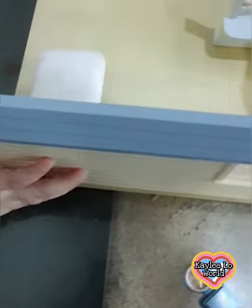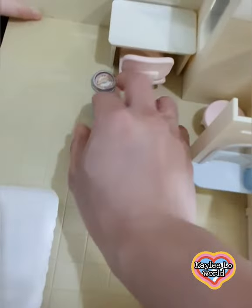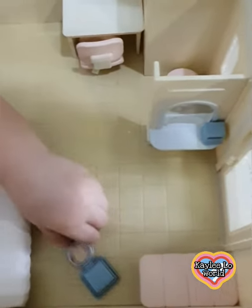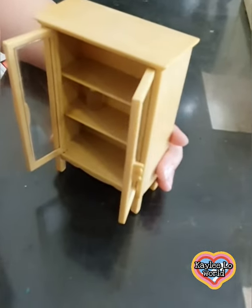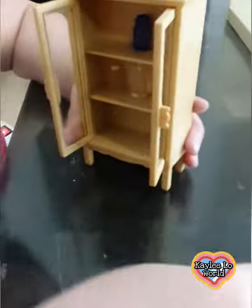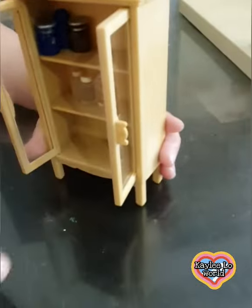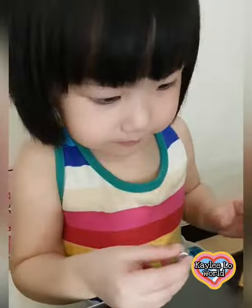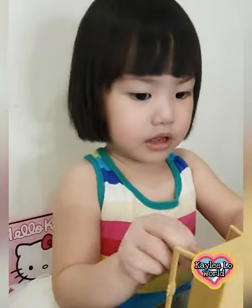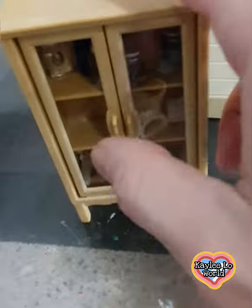Okay, and then this is a weight scale. Put it here or here, anywhere you want. You can put it here too. I want to put it here. Okay, and then I want to put it here. I want to fill this cupboard. Set up for the cupboard.